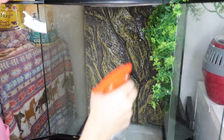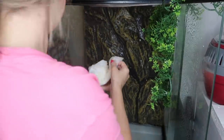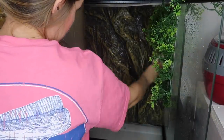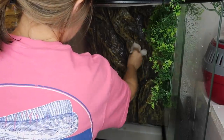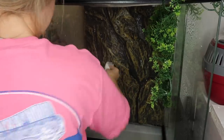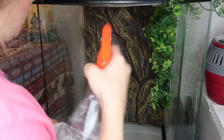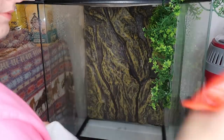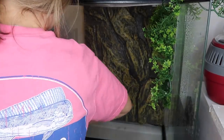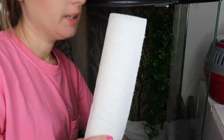So we're just gonna spray all this down and then just let it sit while we wipe down the bottom. All right, we're just cleaning this out really, really good. Now the urate should come off of the foam really easily because they've been wet. Now we're gonna get the walls really good. Really wanna get that off really good. All right, I'm just lining the bottom with some clean paper towel again.